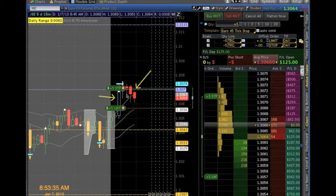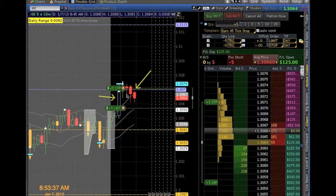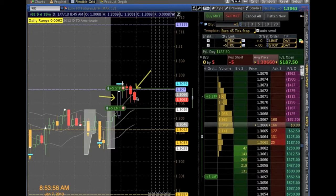That's okay. The way to think about it is the signals are probably strongest if you enter on the first reversal bar after a color bar, and progressively get weaker after that. But that's no reason not to take the trade as long as you manage your stops properly.